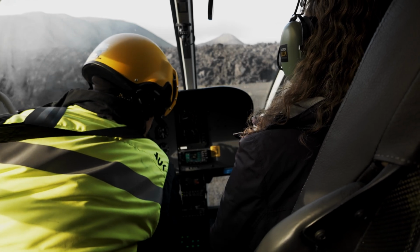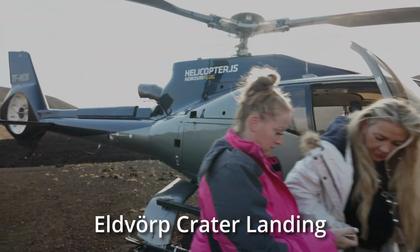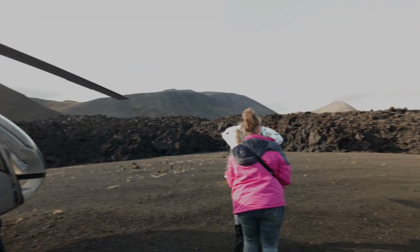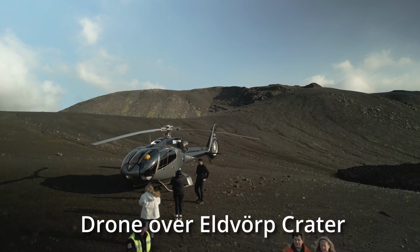And now it's time to check out the crater. We're on a freaking volcano. We're on a damn volcano. Are we? It's cold here. Guided by helicopter. This is sick. And you know I had to get the drone up. It was imperative to get aerial shots of this crater.